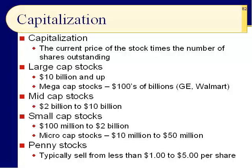Now, these categories change over time, and I'm using the ones that were generally considered about 4 or 5 years ago, but you hear more and more people say, no, large cap isn't 10 billion, it's 15. But anything considered $10 billion of capitalization or above, we'll consider large cap in our class, even though we hear rumblings of people wanting to raise that limit to 15.